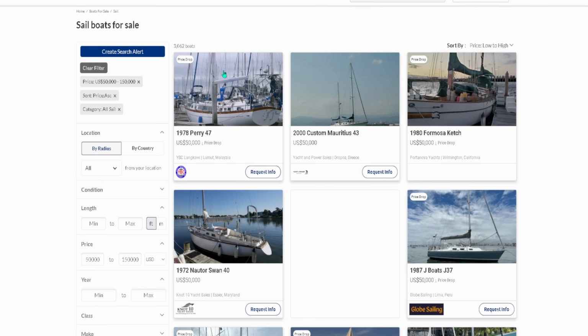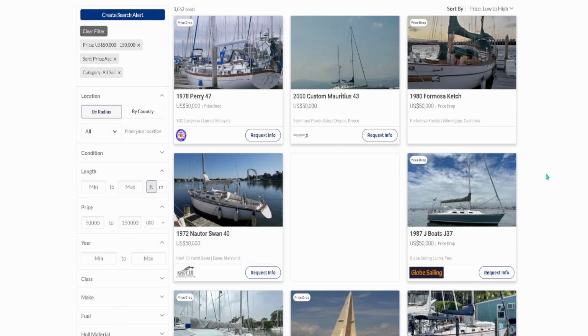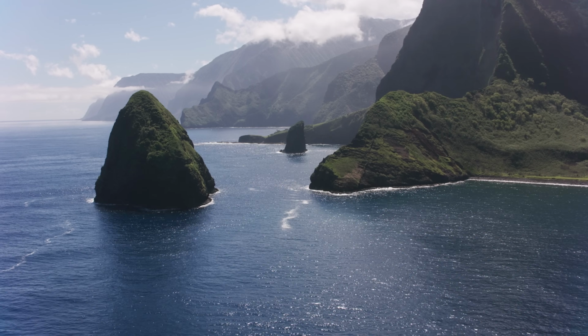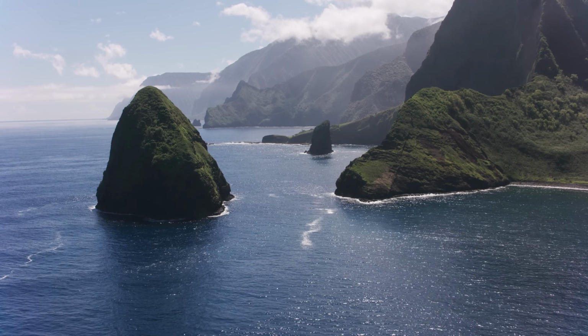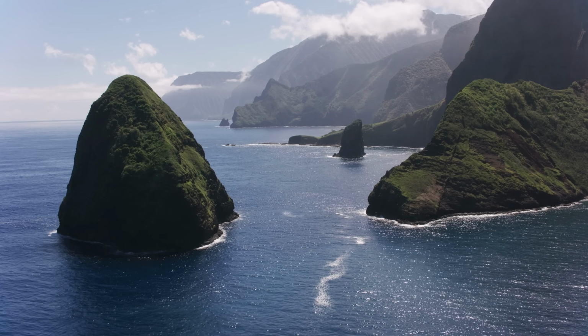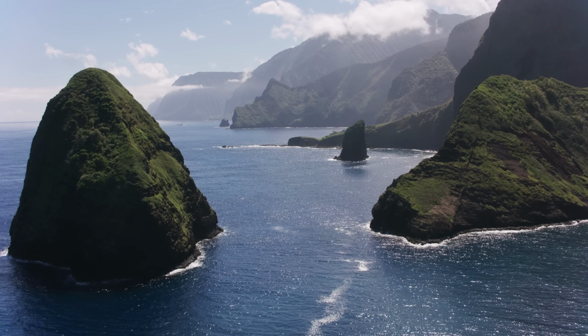Go to Yacht World. Boom. Sailboats. Budget. Put it in right there. Do price low to high. Now, also remember, what kind of sailing is it you're actually going to do? It's time to be realistic with yourself. Take off the rose-colored glasses and get rid of your delusions of grandeur. What type of sailing are you actually going to be doing?